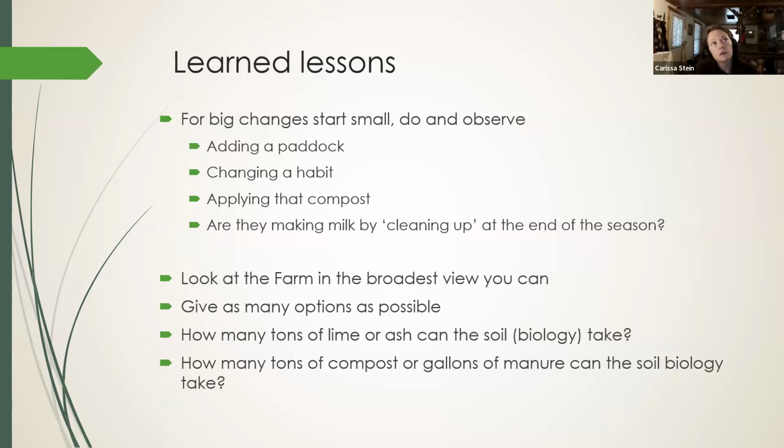Okay, this one: how many tons of lime or ash can the soil biology take? How many tons of compost or gallons of manure can the soil biology take? If anybody's got an answer for that, let me know. Especially if the farm is not able to incorporate those amendments. And let's say we have a drought.